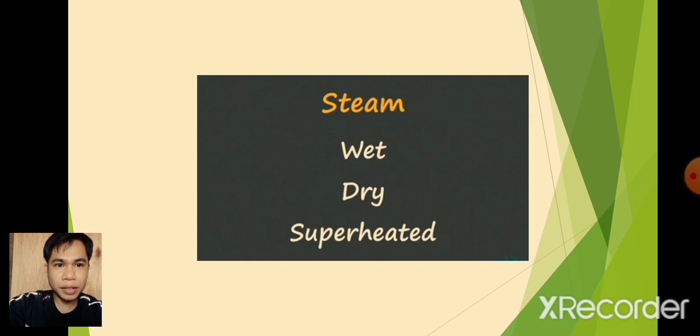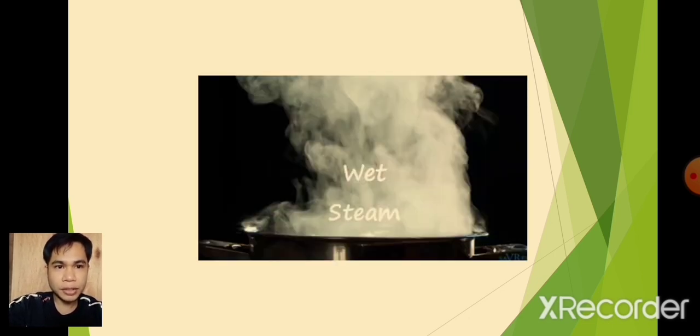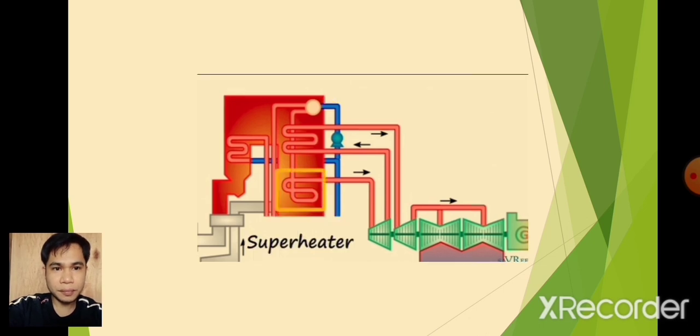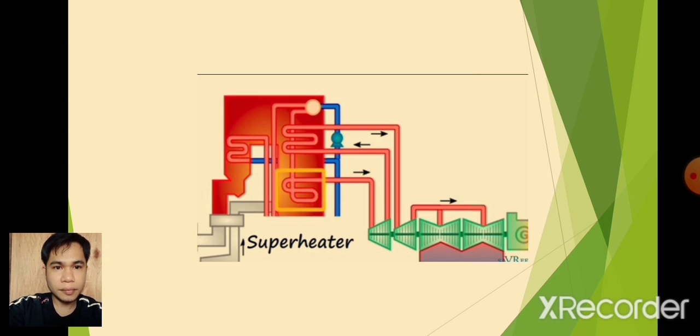Types of steam: the wet, dry, and superheated. Steam is colorless and odorless. This is the wet steam. Steam drum. The steam drum is a reservoir of water at the top end of the water tube. The water is heated. At this stage, the steam is superheated.